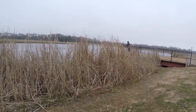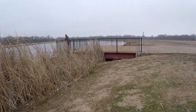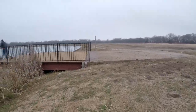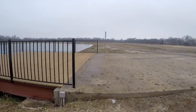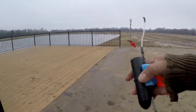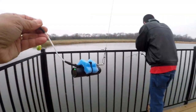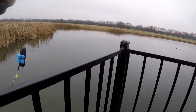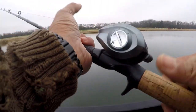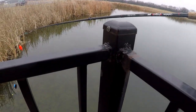Okay, it's about 9 o'clock. We're over here at Pottsboro Lake in Pottsboro. I'm gonna try catching some trout. I think they just stocked it this past week, so hopefully we'll get something. Brought the Go Fish camera, so hopefully that's gonna get us some action shots underwater. We've got the Go Fish camera set up now, and I've got a PowerBait and a salmon egg on, and I made sure it's on, so let's see what this does.